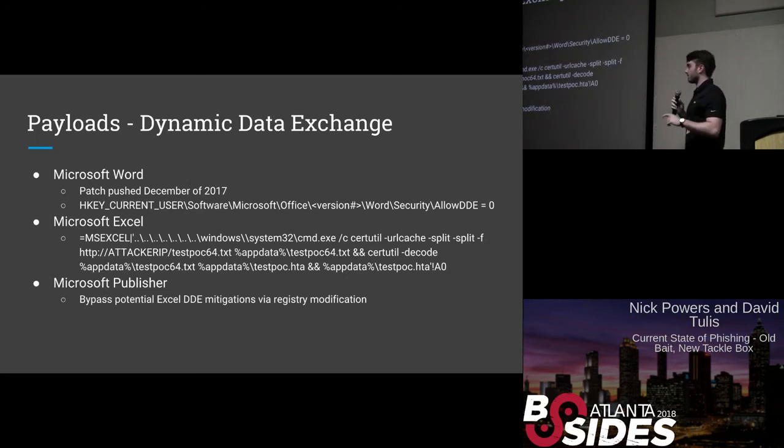And a quick note, Microsoft Publisher, there's an even cooler way to execute DDE if you have to. If they've implemented specific DDE restrictions, there's a way to bypass a lot of those restrictions by embedding an Excel document in a Publisher document, but that's probably unnecessary for this presentation, but it's a really cool thing to look into.